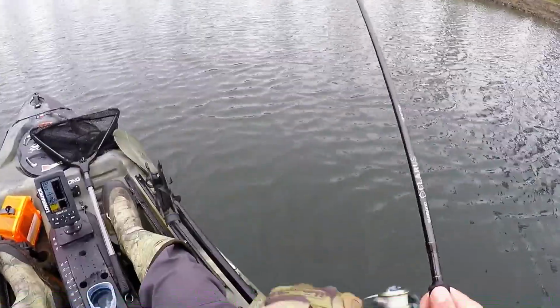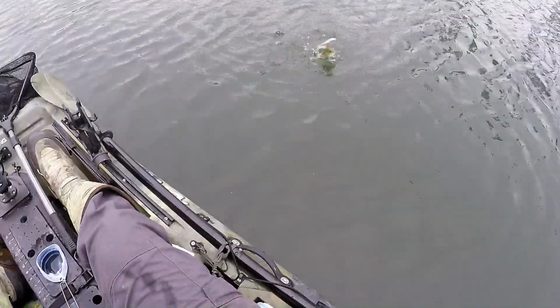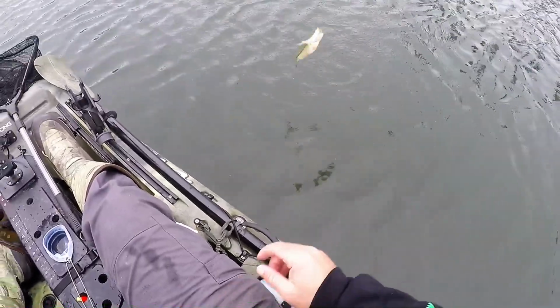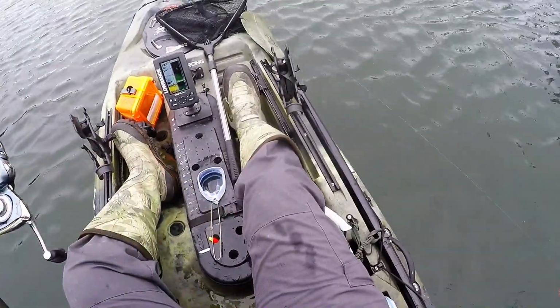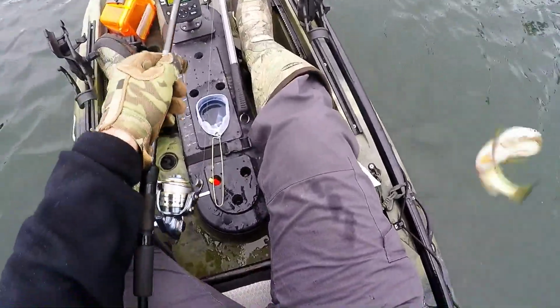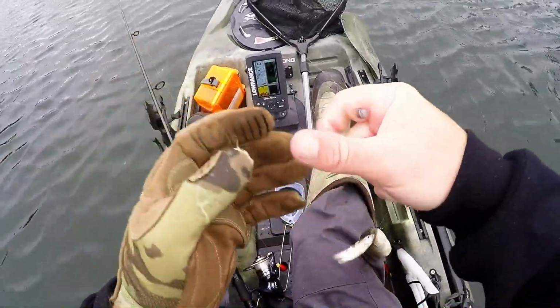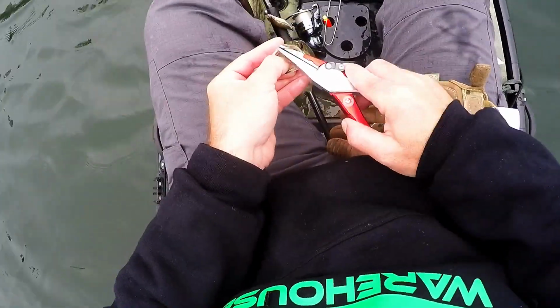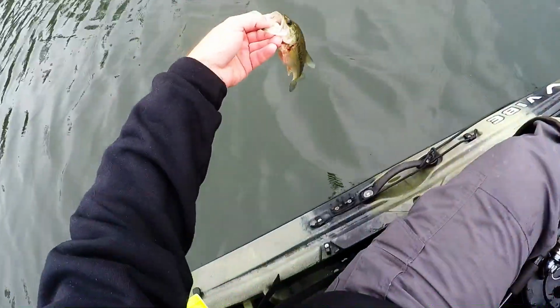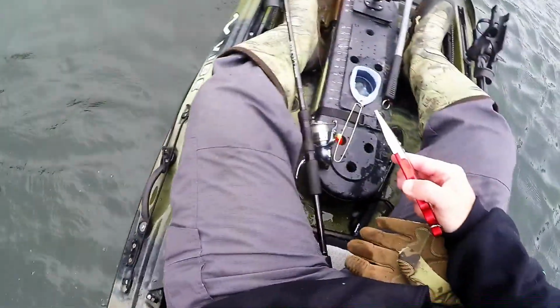Got one now. Look at this little dude. He just inhaled that shiner. I'm gonna have to get the glove off so I can do a bit of surgery. There, got it. God, you got all them other ones. These must be males. And then you get them little fellas. He'll be okay.